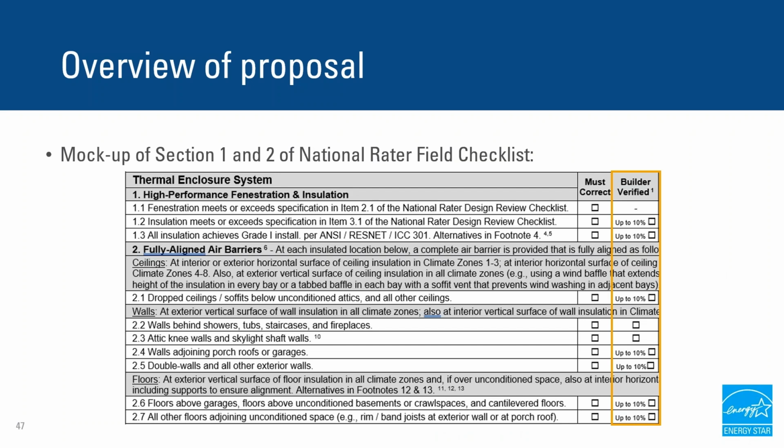Now, we don't need to review each item individually during today's presentation, but I wanted to include these screenshots so you can consider them more carefully during the comment period. So here's section 1 and 2. You can see that we removed the ability of builders to verify the fenestration ratings in 1.1.